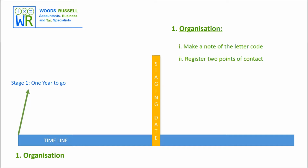The second thing you need to do is to register 2 points of contact. You can just register 1, but I think it's good to register 2 here. So you can register yourself and your advisor or accountant, and this can easily be done through the pension regulator's website, and they will just use those points of contact to give you prompts and advice about what's going on.